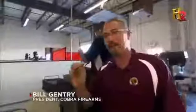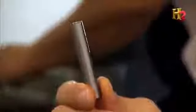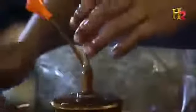This is the beginning of a gun right here. This is a barrel insert. We're going to put that important twist. The twist is called rifling, and it's one of the most important advancements in gun design.